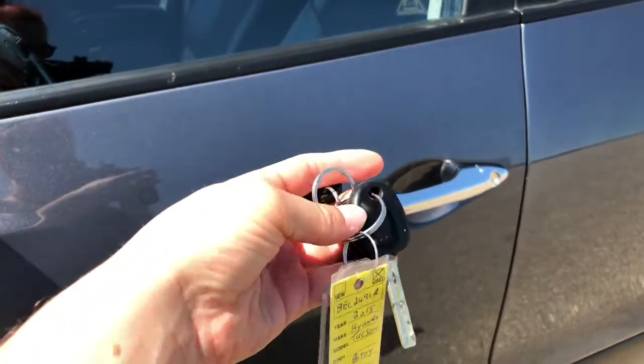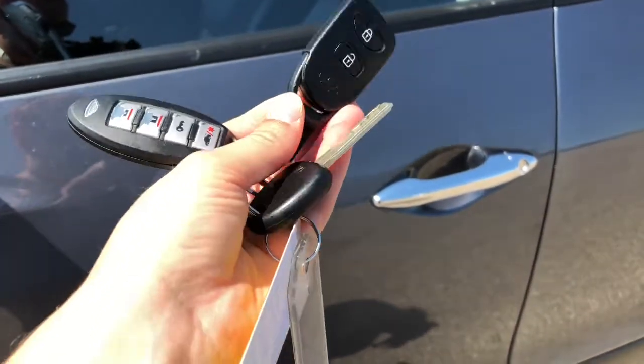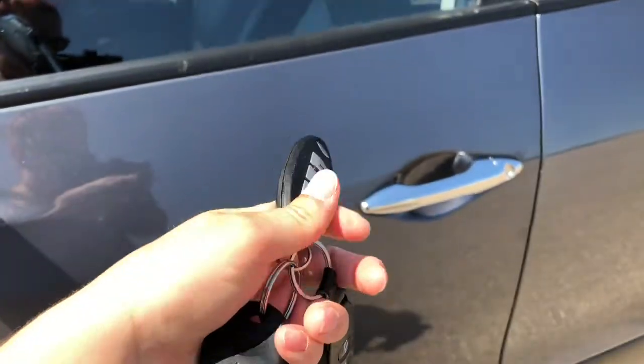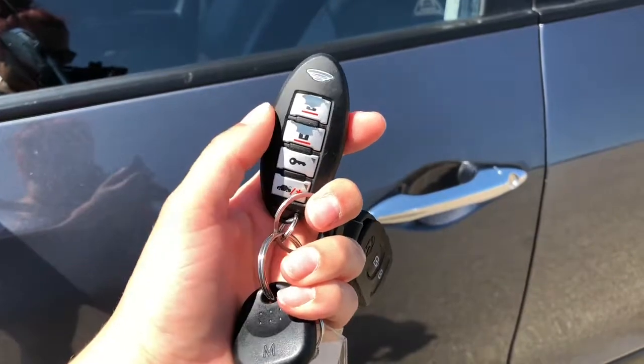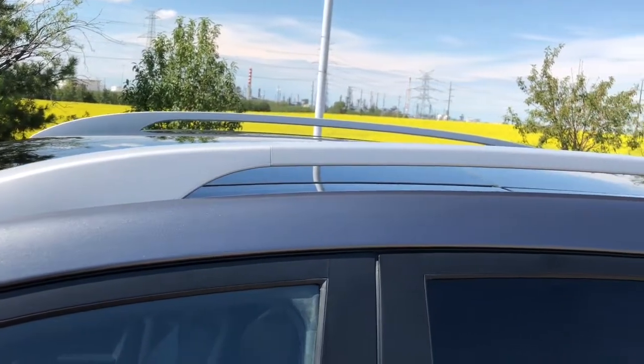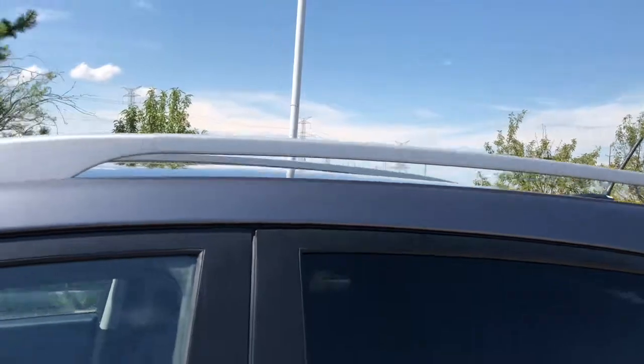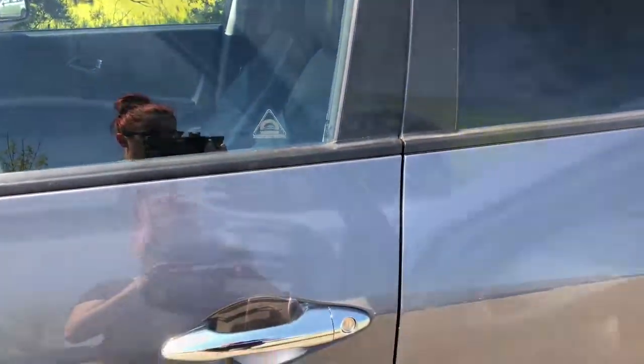This SUV comes with a key fob that will lock and unlock your vehicle, as well as a panic button, and it does come with an aftermarket command start. I do want to point out here at the top, it does have roof racks already installed in it. Makes it easy to strap down any extra cargo that you might have.